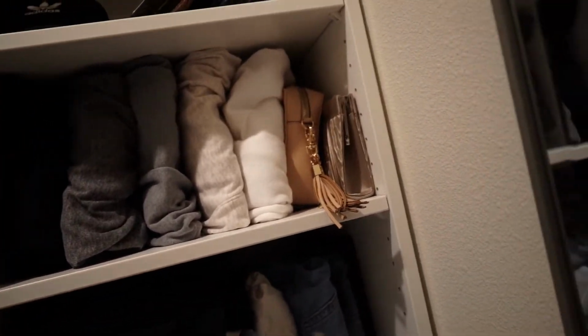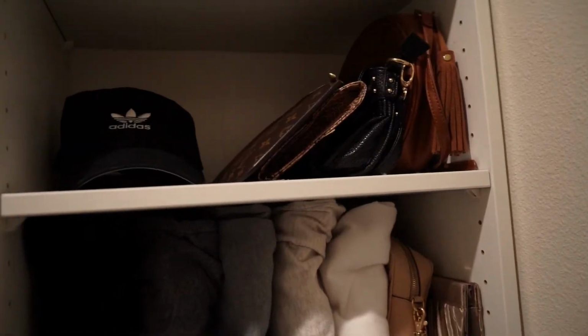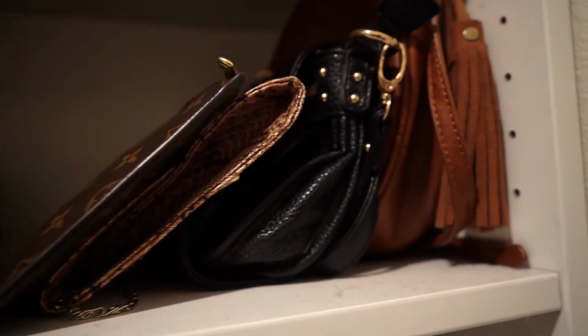So I decided to put them up here. On this side I also have a couple little clutches and a crossbody that I don't usually wear either, but it's good to have in case I do want to switch it up. The one above this, I have a couple of baseball caps, my Louis Vuitton little clutch that I usually use the most, a little black purse, and a brown tassel bag kind of thing. I don't use that either.